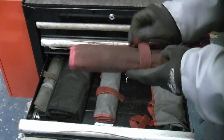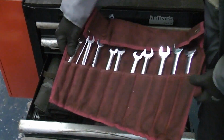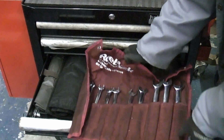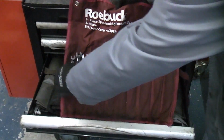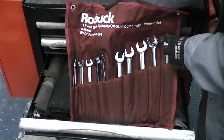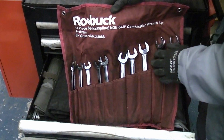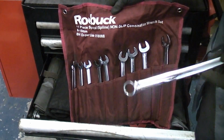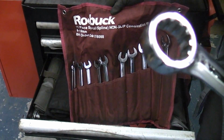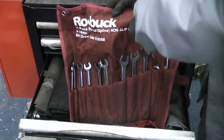I've then got the Roebuck Uni Wrench. That is quite a good set of spanners. They are actually designed to get you out of trouble because you can remove bolts and nuts that are rounded off using these. And on the other end of them, you can undo spline nuts and bolts. So they are quite useful.